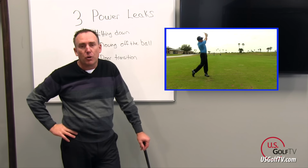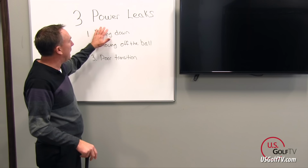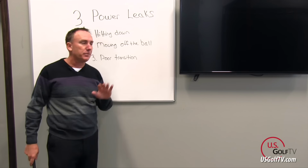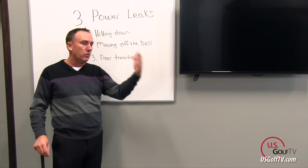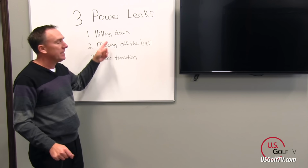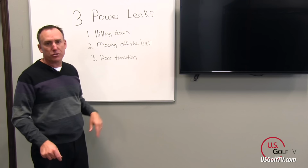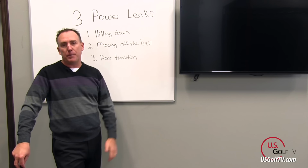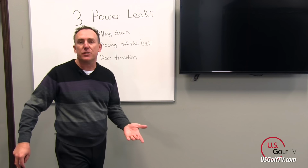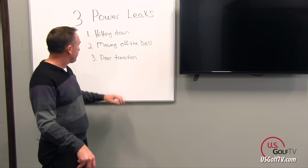All right, so let's recap here. These are three huge power leaks that I see on a regular basis, the most common ones, when people come in and they want more distance. The first one is they hit down on their driver, and we're talking about driver only. Bad deal. You don't want to hit down on the driver. You've got to hit up. The simplest and easiest way to do that is maybe move the ball forward a little bit. Check that out.